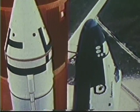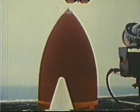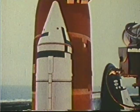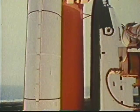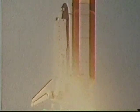This is the initial launch sequence, and it's in slow motion. We're moving much more rapidly than that, but you can see the tremendous smoke and fire. See the large white solid rocket boosters in the orange external tank containing liquid hydrogen and oxygen. We'll start a roll reversal to our right to go over on our back.